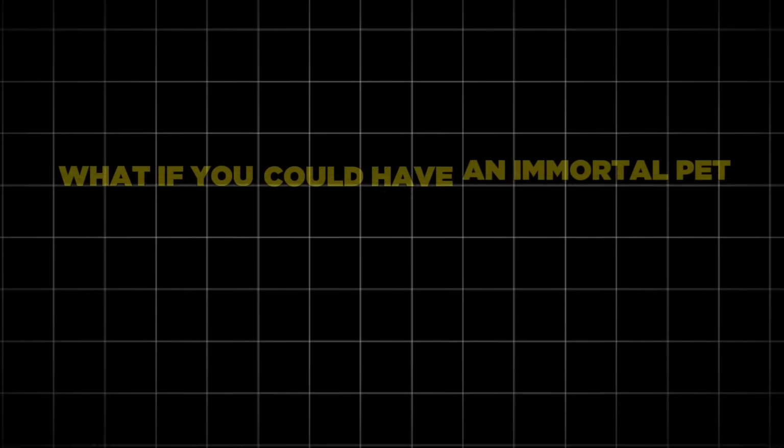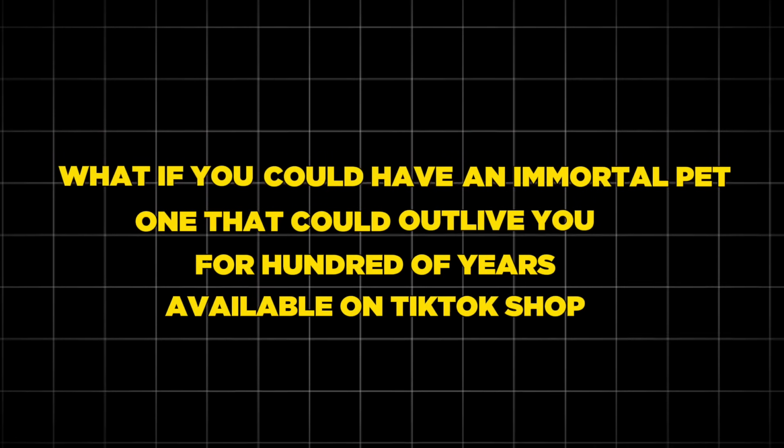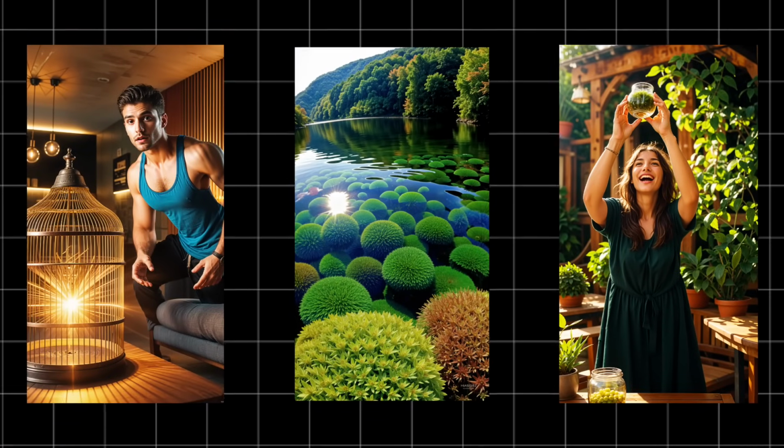impressed with the hook. What if you could have an immortal pet? One that could outlive you for hundreds of years. Available on TikTok Shop. The next step is to transform it into stunning visuals.